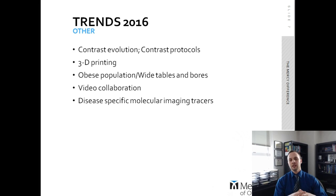Increases in obesity within this country have caused medical imaging to evolve as well. Wider tables and boards definitely are considerations. Video collaboration was something that was mentioned in terms of consultations. Telemedicine: would you potentially always see your PCP in front of you to give you that information, or would you be consulting a screen? It'll be interesting to see how long we actually have a physical person in front of us as our primary care physician with the evolution of telemedicine.